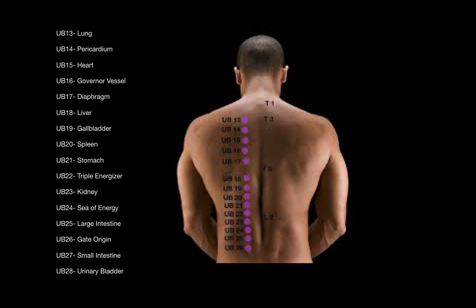And here are the bladder back shu points. Only one side is pictured in this image, but they are actually located on either side of the spine, at the highest point of the muscle that lines the spine. And they're located between the intercostal space of the spinal vertebra, starting at the third thoracic vertebra. They are associated with the different organs.